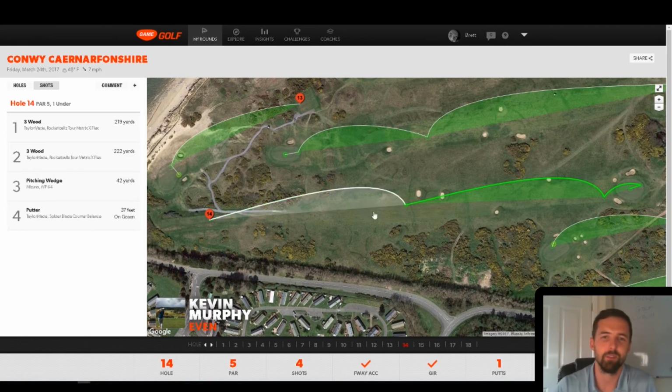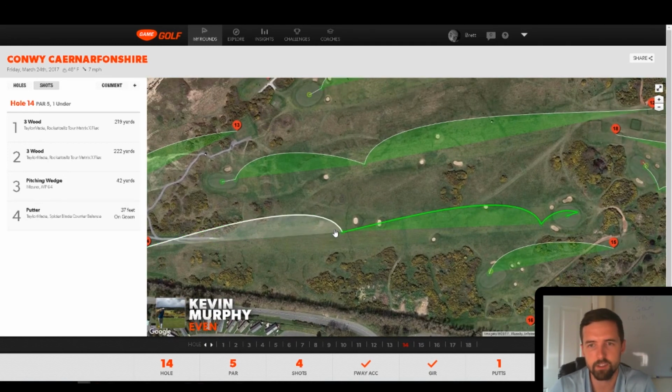So it'll be 3 wood. Did I say 3 wood or driver? 3 wood, I think. Up the left, putting it into this sort of area, making sure I take this side of the course out of play by aiming far enough left. And then from there, what did he hit? He hit another 3 wood, 220, and just came up a little bit short.